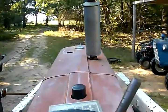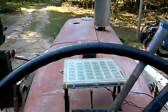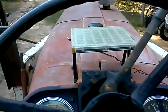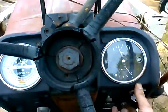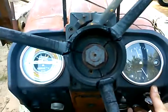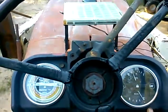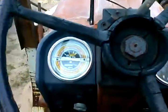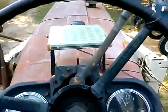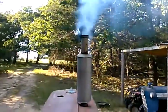Nice day out here today. Birds chirping. Hopefully it should be a puff and smoke. Ought to be about right. There she goes. Puffing that smoke.